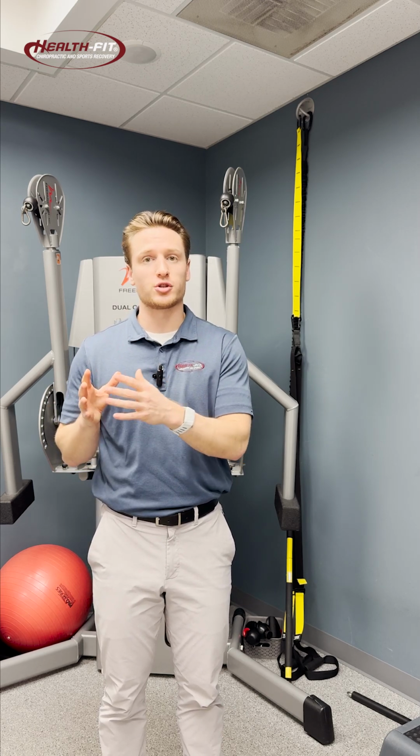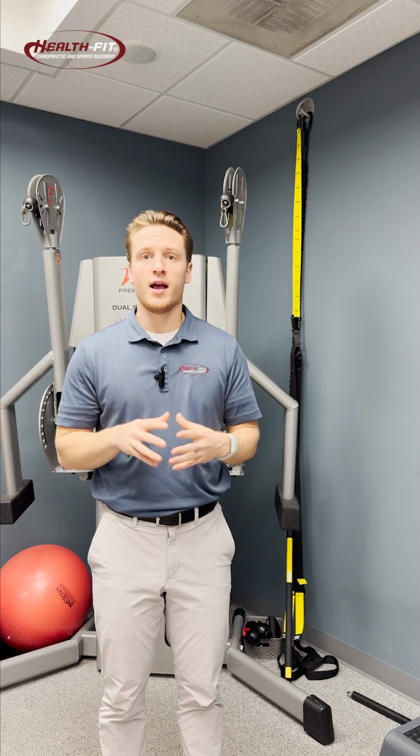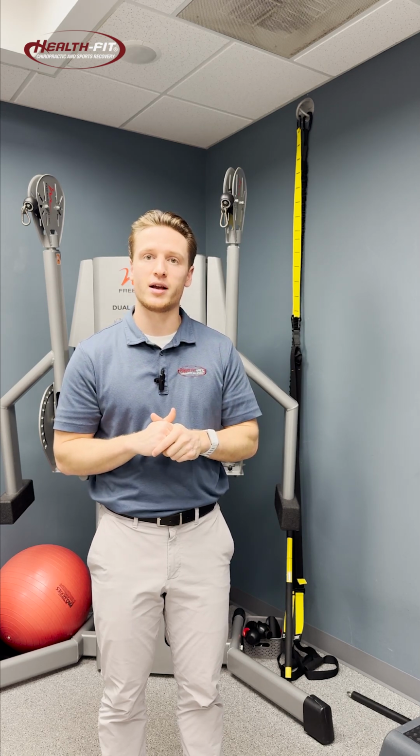What that looks like here in the office is we need to do a thorough assessment. We need to make sure that we are dealing with Greater Trochanteric Bursitis and not another condition that may mimic that. And then we start in phase one of care, making sure that we decrease that pain and inflammation. A lot of times we'll do that with our shockwave therapy.